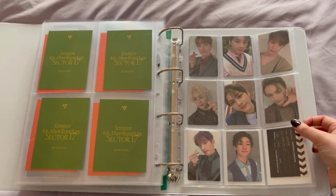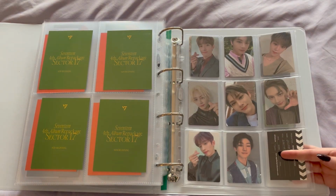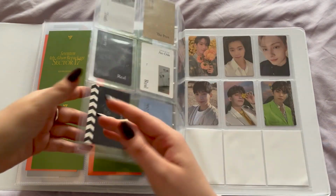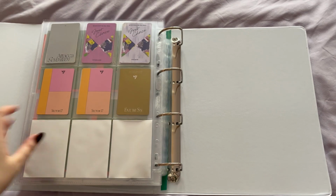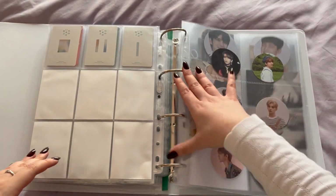Yeah, and then these are all my, so I have Joshua's slate card from Director's Cut, but the rest are all just non-biased cards. So I pulled all of these from my Anode albums, but I'm very June blessed. And then some more cards that I pulled and whatnot. So yeah, love that for me. So yeah, that's all the album cards for 17.